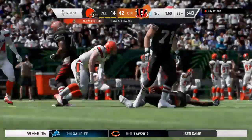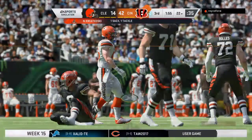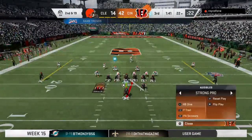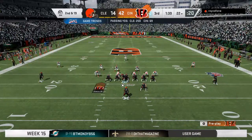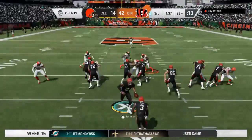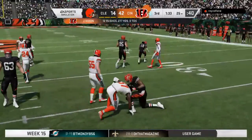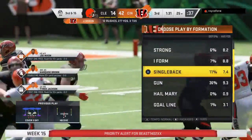Under a heavy rush, and down he goes. Nick Kwiatkowski able to maneuver in for the sack. And they need to work to at least get some of this yardage back after the sack. 2nd and 19. Now Joe Mixon. And he'll get about 3 as he takes this up near the 25.